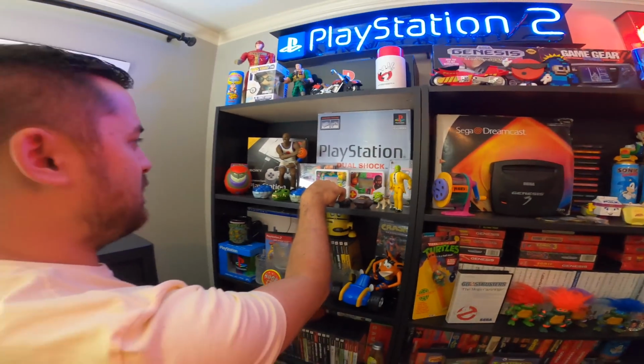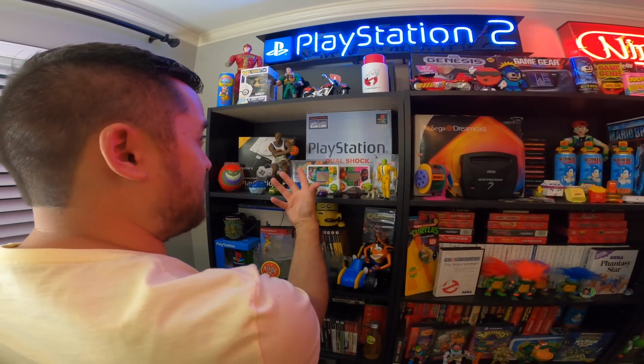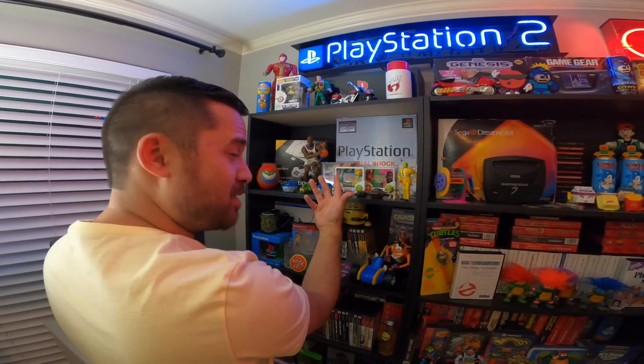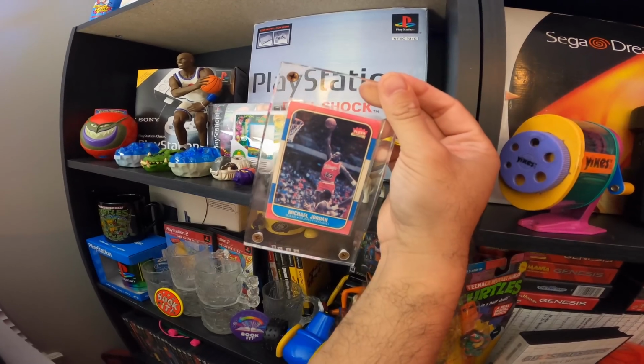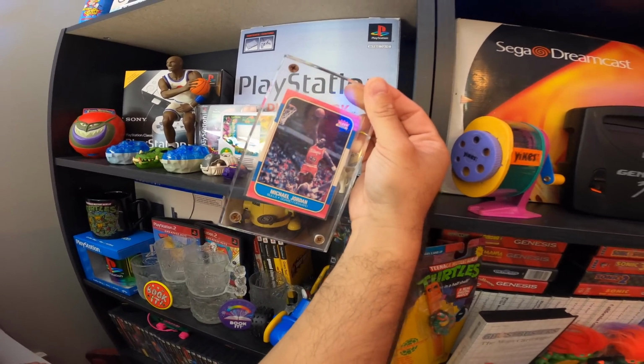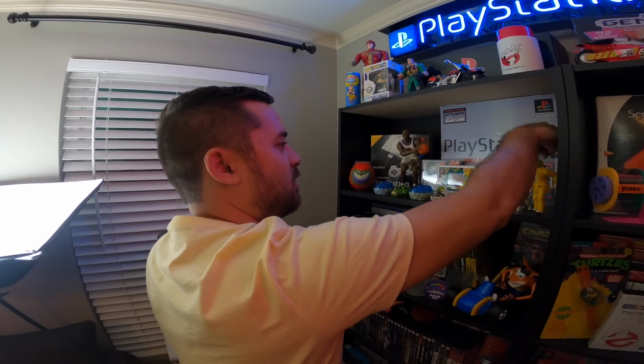So I found that, and then I didn't know that there was a PS1 game. There's actually a Sega Saturn Space Jam game. I think it's the same thing. And then I also have, this is probably my best piece. This is the 1986 Michael Jordan Fleer rookie card. That's the cream of the crop. I don't even know what it's worth. I'm never going to get rid of it. I got that when I was a kid.